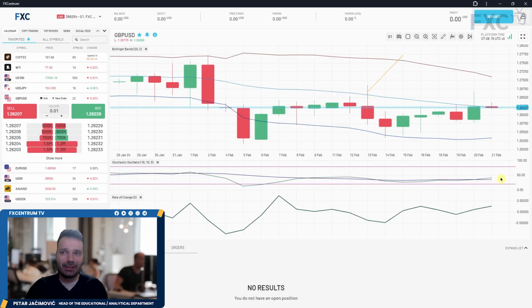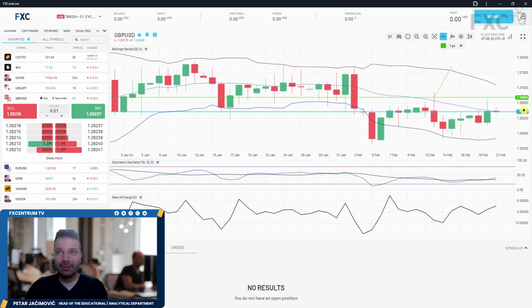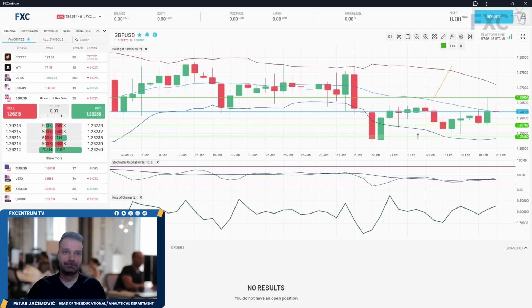The fast line, there was a cross there on the stochastic. There is still a chance for the market to try and potentially retest this previous day high and pin bar at 1.2689. And also we have support: in case of some bigger downside move, I would like to see the breakout of 1.2578. If we see that, there is a chance for the retest of the lower Bollinger Band and the support area around 1.2540.